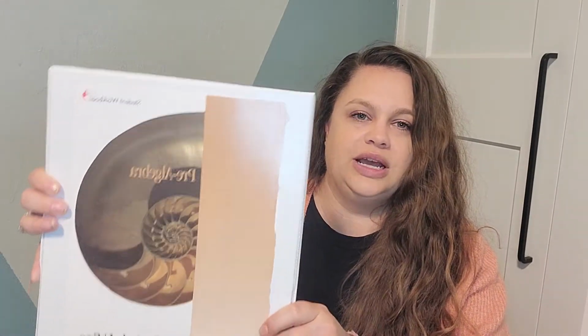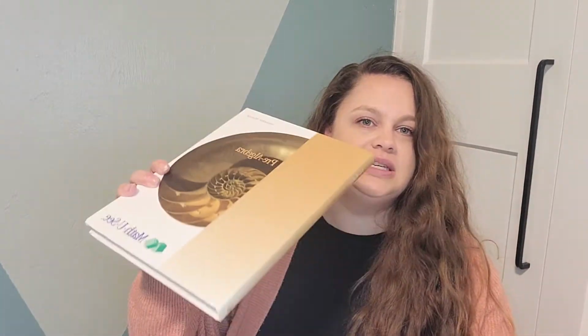So first up, let's talk math. We are doing pre-algebra, Math-U-See pre-algebra. This one might be a little bit easier to see. If you don't know about Math-U-See, you get a teacher textbook, this is pre-algebra, and then you also get a student workbook.